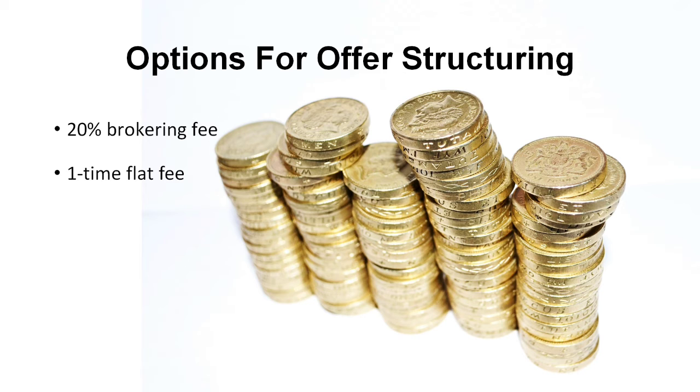Next is the one-time flat fee. This means that you only offer once with a flat price. However, we don't recommend this offer unless you're really desperate to raise money. This is because a one-time flat price doesn't offer a long-run benefit to you. You're only being paid once even when the sales are still going on.